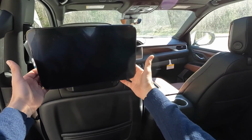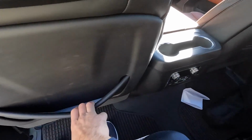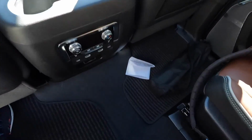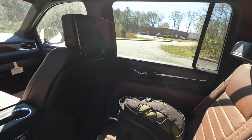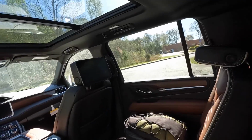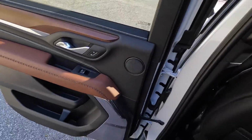But we are facing a massive screen where you have a few icons you can go through. I showed that in the full review. There's also storage pockets, you have cup holders, climate vents, heated captain's chairs, plenty of auxiliaries, and you can even recline these seats too. So you have a very nice place to be. You can watch some movies and be very comfortable on your drive.